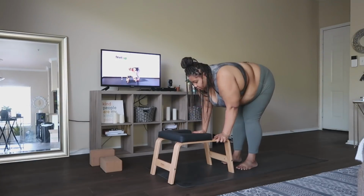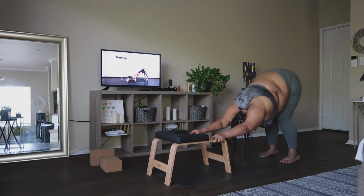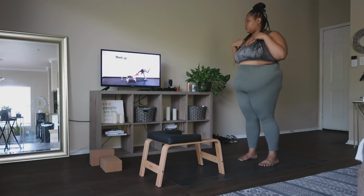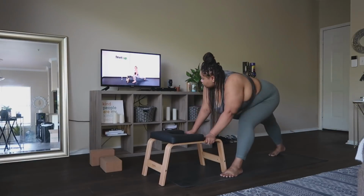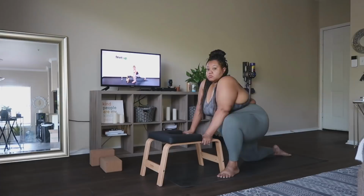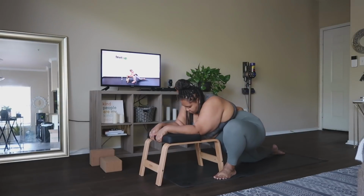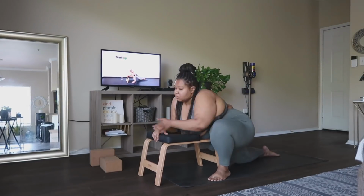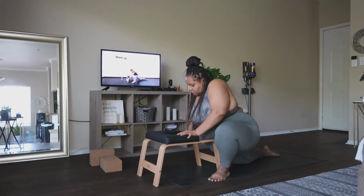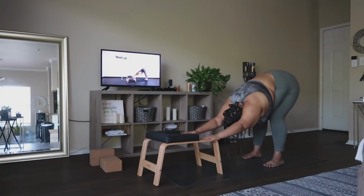Up until now, I've really only used yoga blocks and yoga wheels, and I want to continue to expand my knowledge so that I can assist more people on their yoga journeys. Chair yoga isn't something that I think that I will do on a regular basis, but I think there are so many interpretations of poses that this prop is good for.